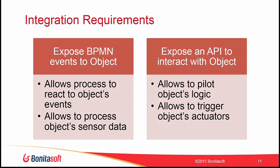And then on the other way around, we need to go back to the connected objects. We need to make sure we can pilot the objects within the process. So we have to have an API in order to trigger some calls on the actuators or to provide some additional logic to the objects. So on one hand we have the BPM and events, and on the other hand we have the APIs on the object side.